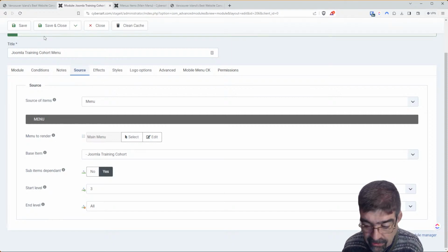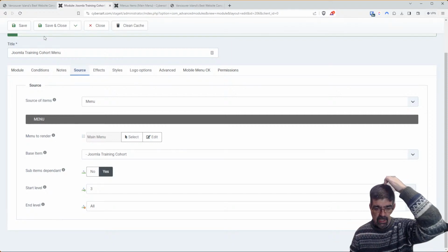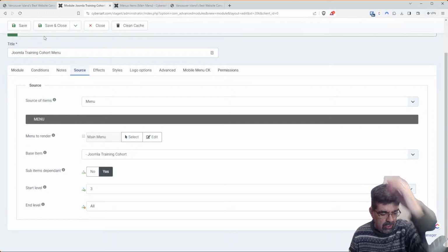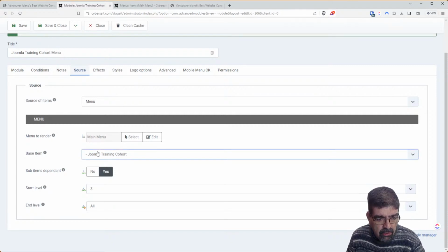This is why I called today's live stream the My Menu Matrix, because you just have a matrix of all kinds of different levels and things connecting. But I wanted to learn these settings because there's probably some situations where this is the best way to do it as opposed to the easier way. So, Joomla training cohort is here, right? If we go up, there's one level to Joomla, and then Joomla is the link on the main menu. So you've got the top menu, and then Joomla training cohort is down. You've got 1, 2, Joomla, yeah, I think so. It worked with 3 anyways.